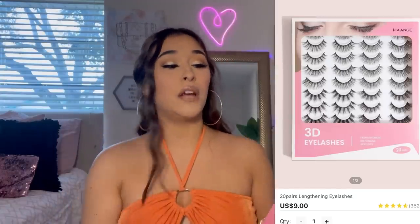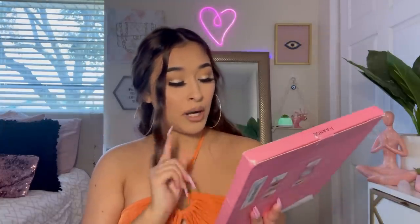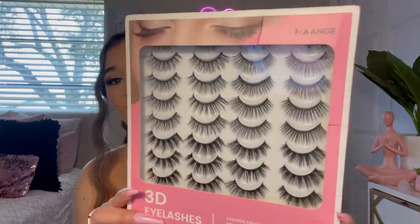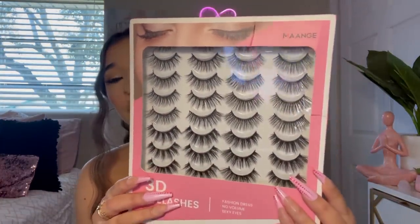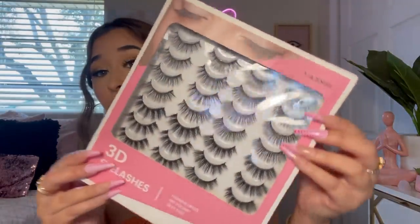Okay, next I did get me some eyelashes. So I've never tried Shein's eyelashes before, so I did get a few of their lashes. So I got these 20 pair of 3D lashes. If you tried Shein's lashes, let me know how you like them. Are they good? So I read so many good reviews on them, so I'm actually excited to try these out. But yes, 20 pairs of lashes.